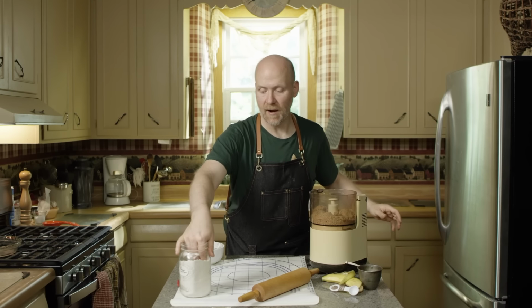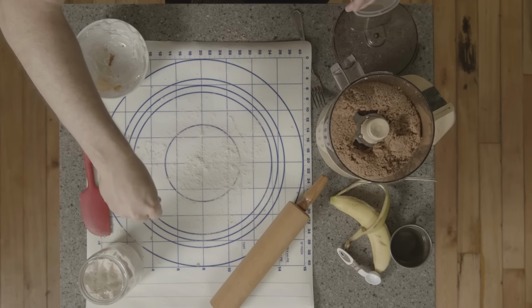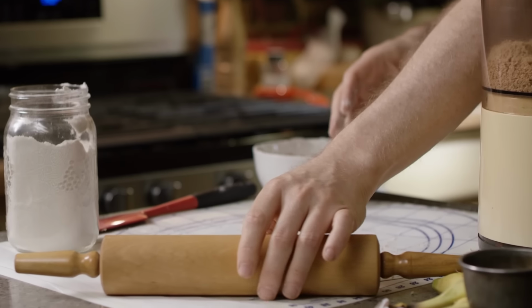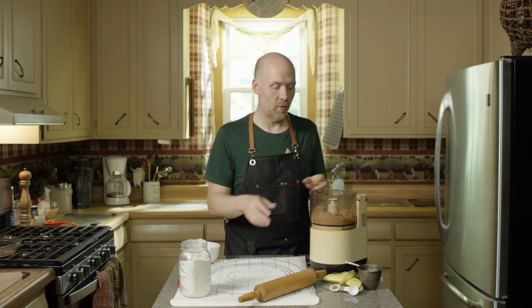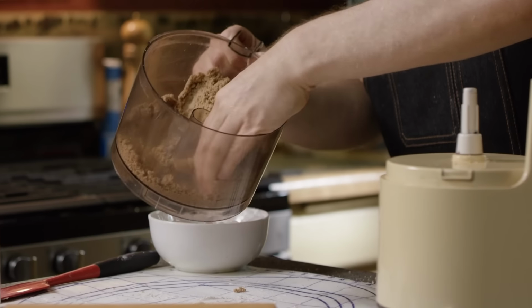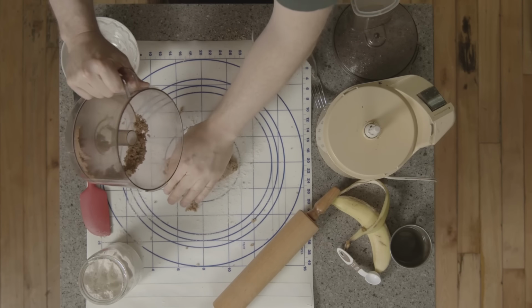So let's put a little bit of brown rice flour onto this sheet. What's great about brown rice flour is it doesn't absorb into the dough the way other flours do. So it won't stick in and just take away the moisture we have. This is gonna start forming into a ball already on its own. And we can just take this out and put it onto the mat.